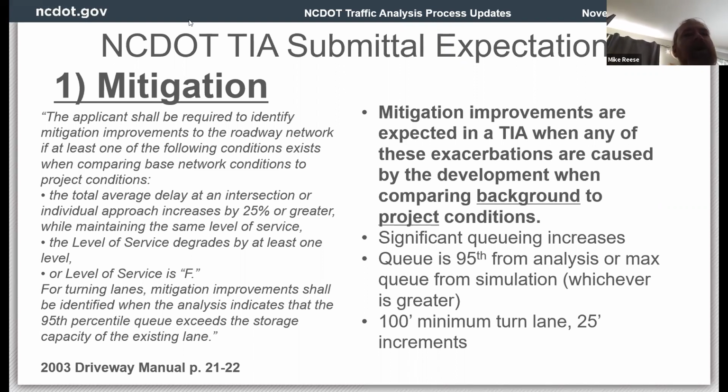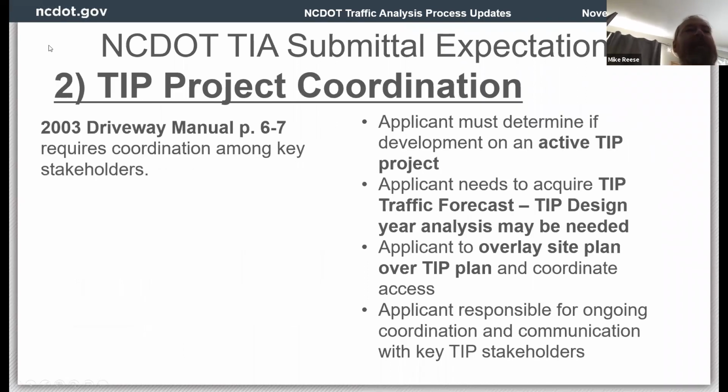Next, please. So the next point I'd like to discuss is TIP project coordination. This is another big one that we've had a lot of questions on. What the current driveway manual states is that coordination is required among key stakeholders anytime it's determined that a TIA or a development is on an active TIP project. But what we don't provide currently, that will certainly be clarified in the driveway manual, is what is that coordination? What does that entail? So it includes possibly a design year analysis of that TIP project, the applicant having to investigate what the status of the TIP is. Is there a forecast? Is there a preliminary design? And if there is a preliminary design, then the site plan has to be overlaid on that TIP plan.